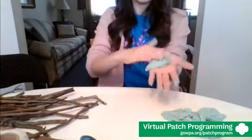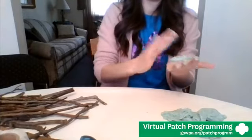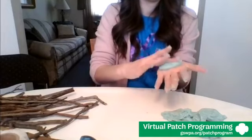So I'm going to make a base for my house first. Someone says don't eat it. Yes, I would not eat this. It would be very salty. There we go. So I'm just making like a circular base. But again, feel free to be creative. Make it any shape you want.